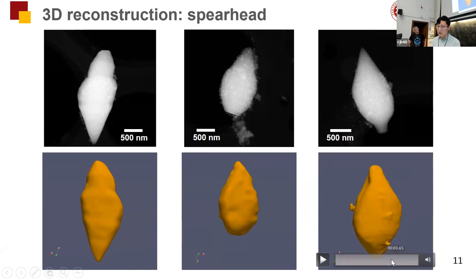I think because we just use a simple threshold segmentation method, it's not real particles, it's just some noise. If we want to see these small particles, maybe we need manual segmentation, to carefully segment. But for the automatic thresholding segmentation, I think it's noise. Yeah, it's noise.